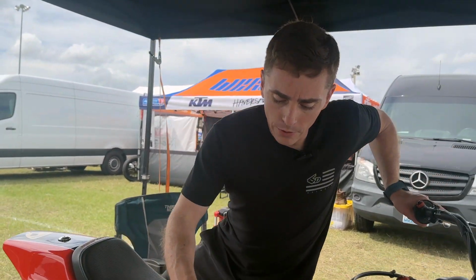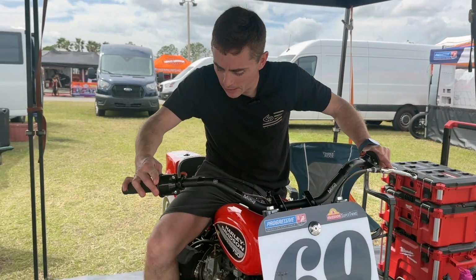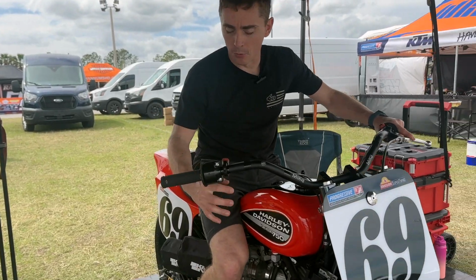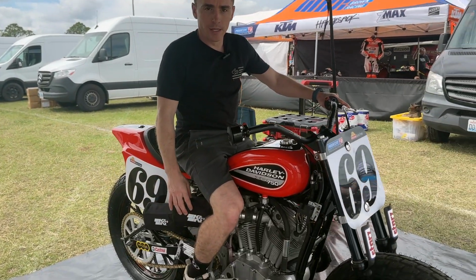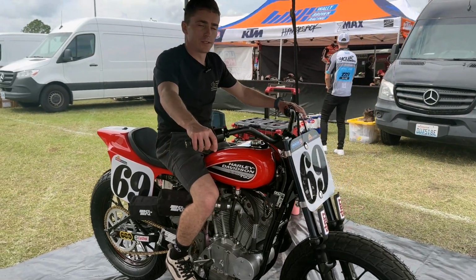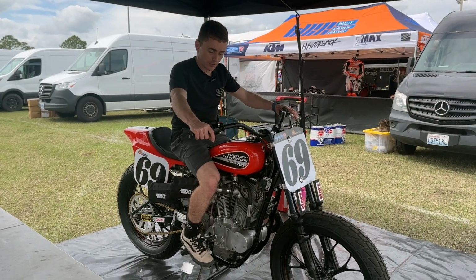And with these carburetors, though, it creates a really unique style to the bike. As you see, my leg goes around the carburetor. If you put a younger rider on these bikes, it usually takes a little bit to get used to. But I've raced these for a long time, so I kind of know how it is.